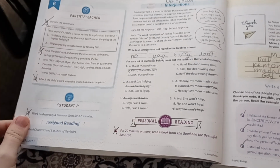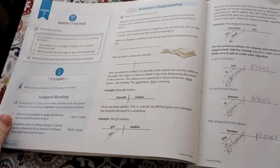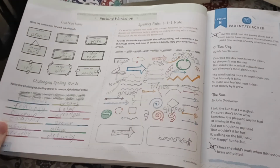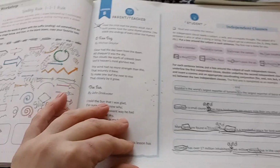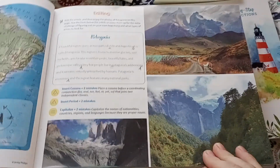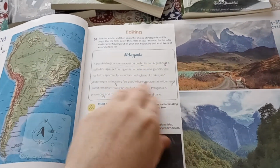All right, so this is where we started after we got it in the mail. There is sentence diagramming also, which has helped out a lot. This is an example of the geography. Some of the geography over here. You have a little editing. You edit a little paragraph. All right.